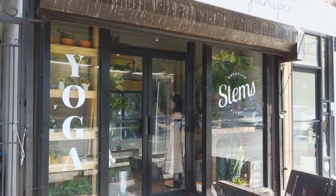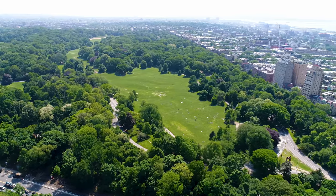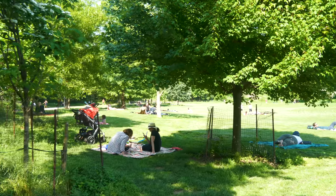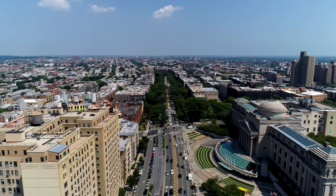You feel like you're in the city, but if you want to get out of the city, all you have to do is go to Prospect Park, just a few blocks away, and you can really feel like you're in the woods, in the forest, in the fields. You know, it's a whole different energy. So to me, the defining characteristic of the neighborhood is really variety.